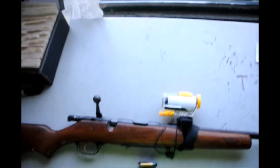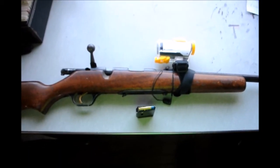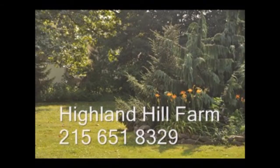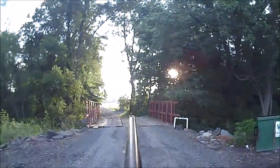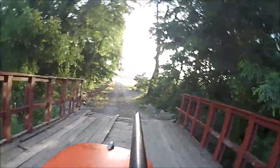So I'll take you for a little tour around the farm and show you how I use it when I go after rabbits. How we hunt rabbits at our farm. Sometimes at Highland Hole Farm, we want to get rid of rabbits because they do a lot of damage to trees and shrubs. We especially like to get rid of them in our yard. However, we end up usually shooting them.